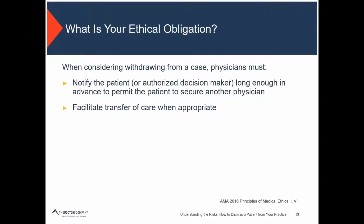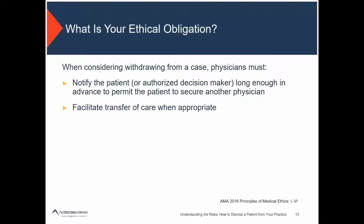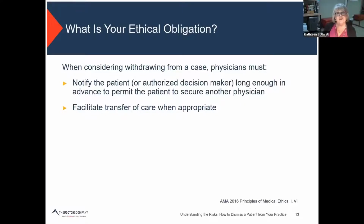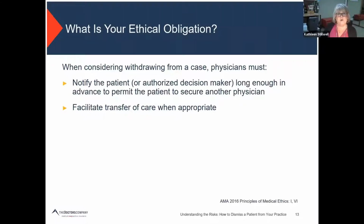The other thing is the doctor's company follows the California Medical Association guidance, which is very specific about how much time you have to give. It's recommended that you give no less than 15 days and no more than 30. And it says I will be available for blank days, 15 or 30, for an emergency. If they have an emergency, tell them to go to the emergency room. So what we're really saying is we don't want them coming back, but we just say I'll be available for an emergency.